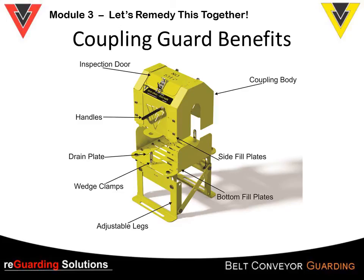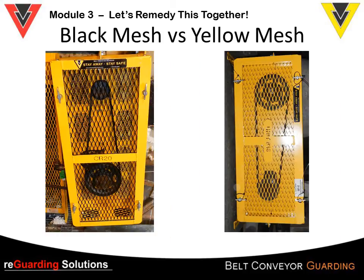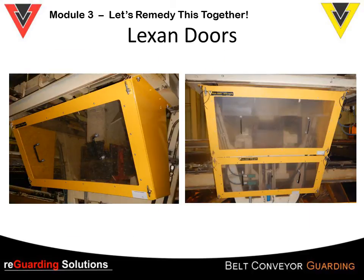You may have a need for increased access at times when you're properly locked out. Hinging certain areas of the guard will allow for easier access to the equipment for maintenance. For visual inspections, black mesh is preferred by many over yellow mesh, since it's easier to see through. For maximum visibility, Lexan doors or panels can be incorporated into the design.